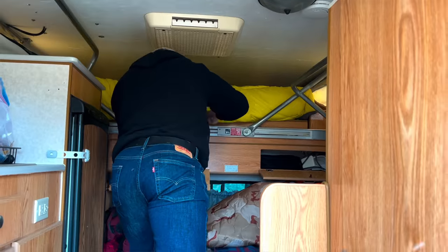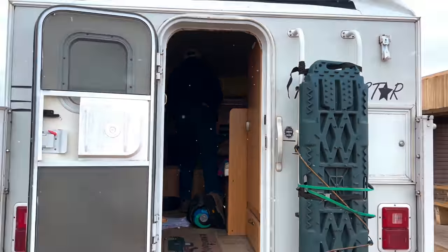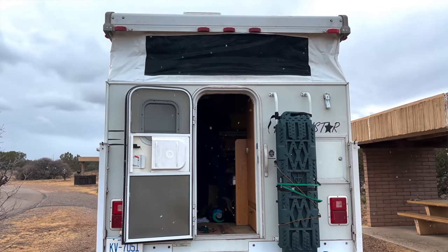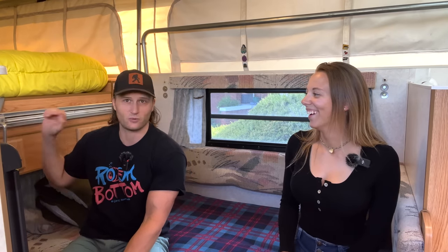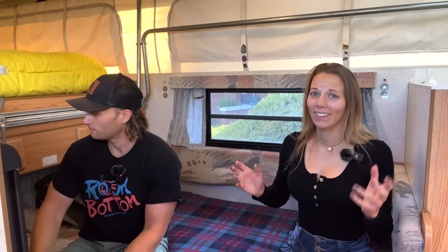And so the raising and lowering mechanism on these older campers is not so great. Especially if you're doing it every single day, like when we're traveling a lot, we'll raise it just to sleep, and then we set everything back down and keep going. And that repeated use really wears out these things. And this thing, we got it new right before we went on this last little trip, and it's already worn out. Yeah, it's already stuck in there. So we did not anticipate that.